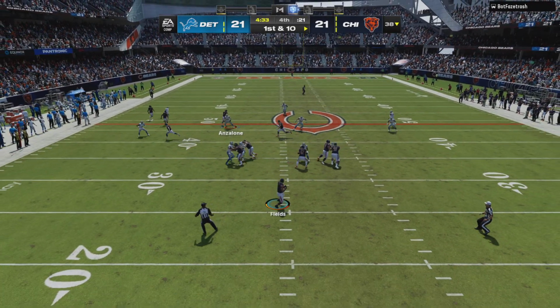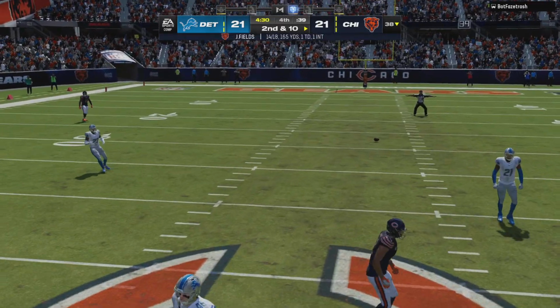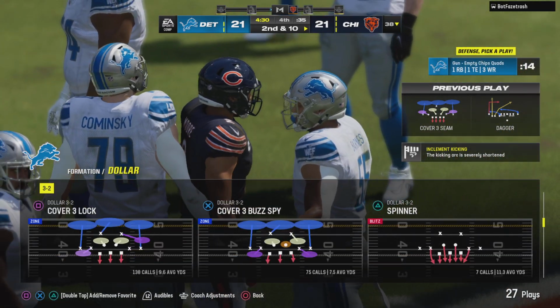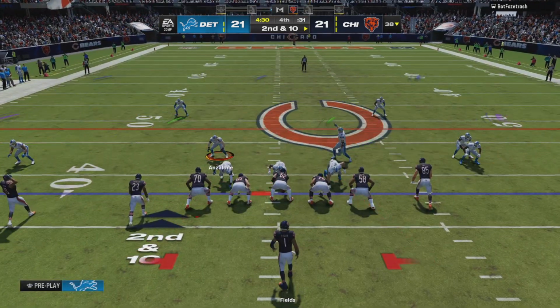To the air again, Fields. Throwing over the middle, and it's incomplete. Had an open man that time, but ended up putting a little too much heat on it, don't you think, partner? Absolutely. Just needed a touch more air under it. Instead, he fired an absolute bullet.